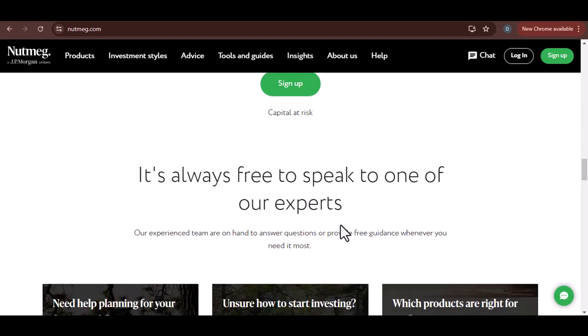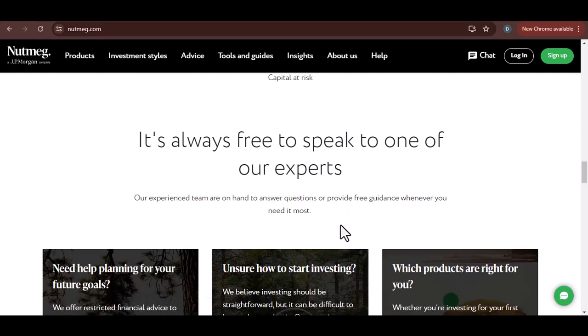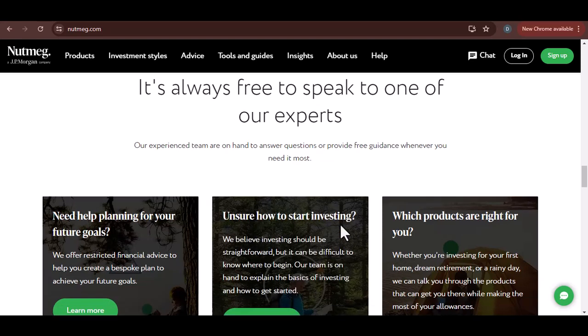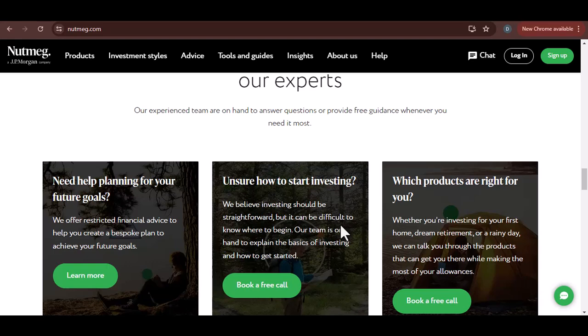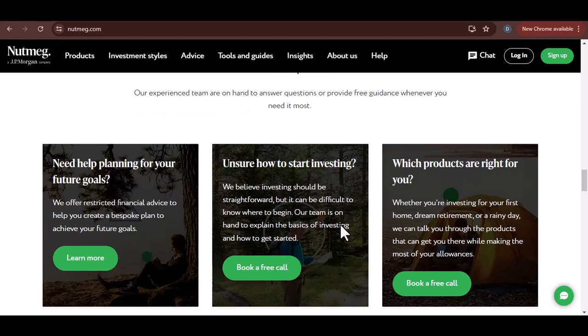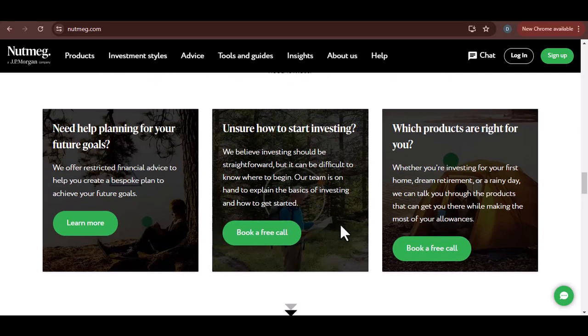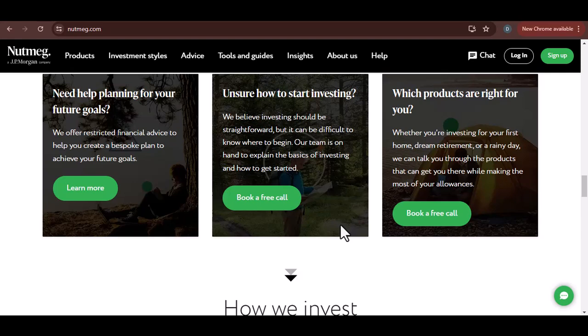If you're someone who likes to have a hands-on approach to investing and enjoys picking individual stocks, then Nutmeg might not be the right fit for you. However, if you're looking for a more passive approach to investing and want to simplify your financial life, then Nutmeg could be a good option. It's important to weigh the pros and cons carefully and consider the potential costs and benefits before making a decision.